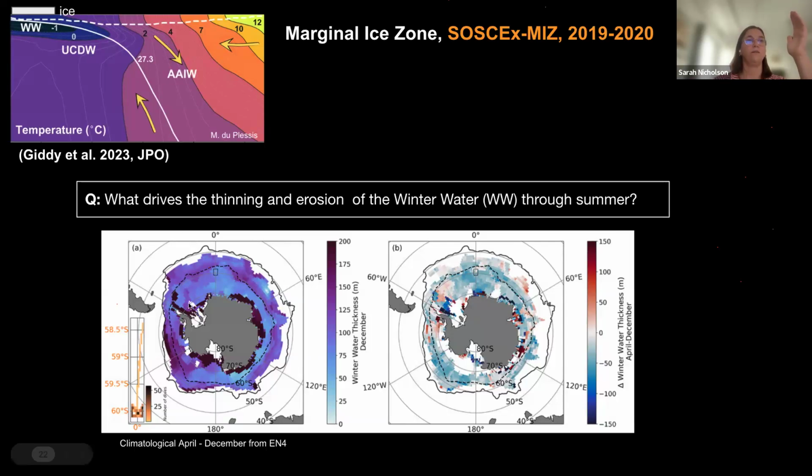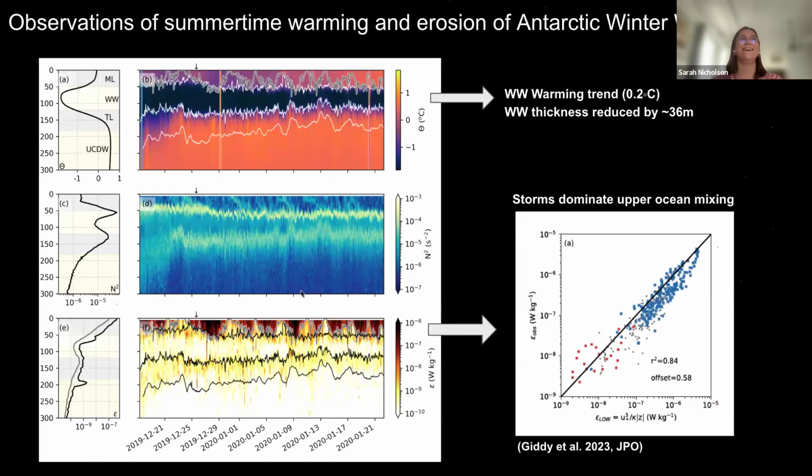This is based on some climatological mean data from EN4. This is the winter water thickness. And this is the change in the winter water over summer from a climatological perspective. So you see it gets thinned out by about 50 meters in places. Once again, we had our gliders out there in summertime, and you can really nicely see this cold tongue of winter water sitting on top of the warm surface water and the warmer UCDW. So this is temperature. The next panel is stratification with depth. And then this is again another section of turbulent dissipation.